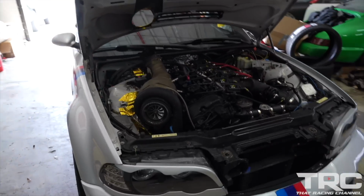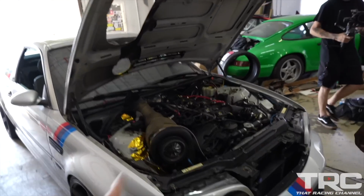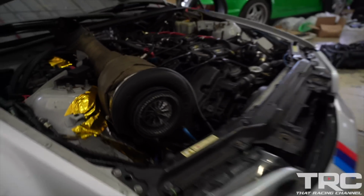Hell yeah, man. The first thing obviously everyone's gonna notice is this absolutely ridiculous turbo. I don't think I've ever seen, they might be out there because there's a lot of crazy projects, but a BMW with a turbo that big just sticking out of the hood. That's honestly so unique. These are usually known for being track cars or a little bit more luxurious.